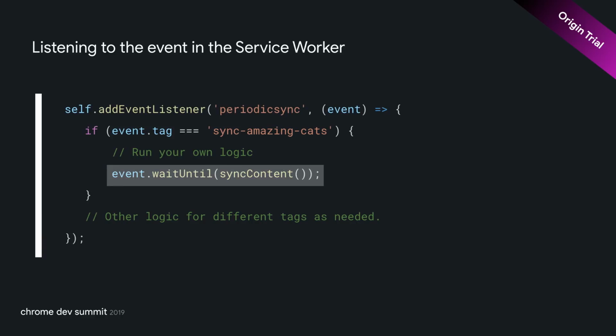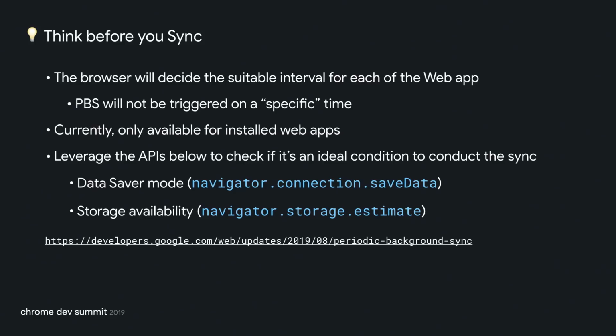You could then run your own logic to sync, such as the web resources and cache storage or application settings in your IndexedDB. Taking the min interval option into account, the frequency of the sync event depends on how frequently the user engages with your website. In Chrome, we are reserving PBS for installed apps, aka installed PWAs.